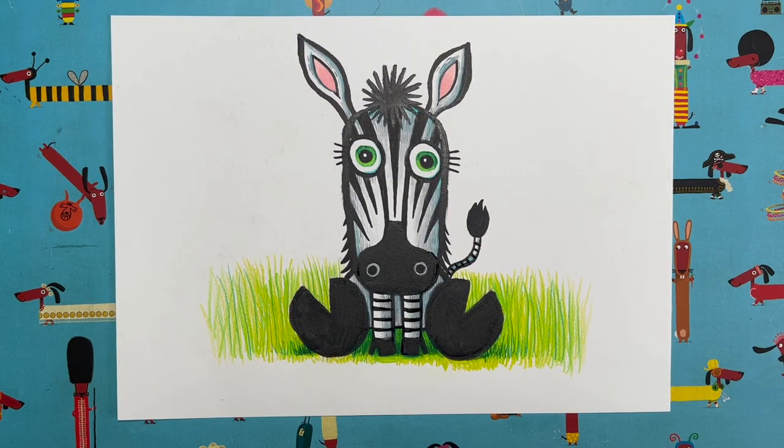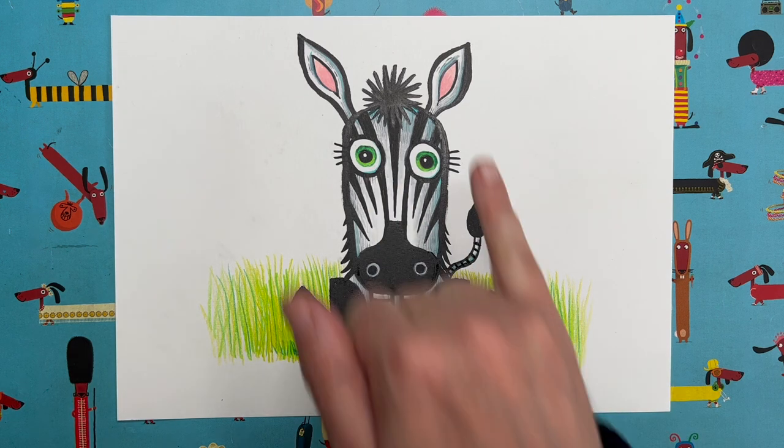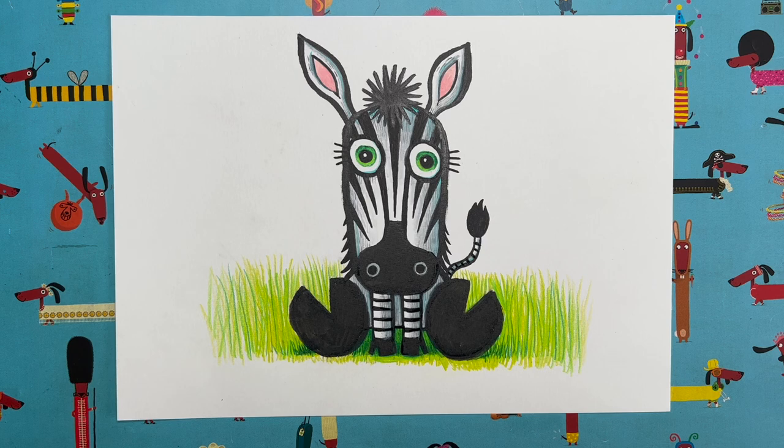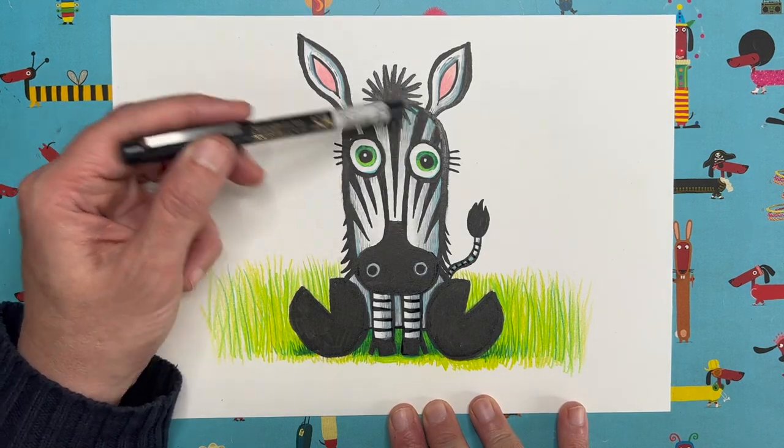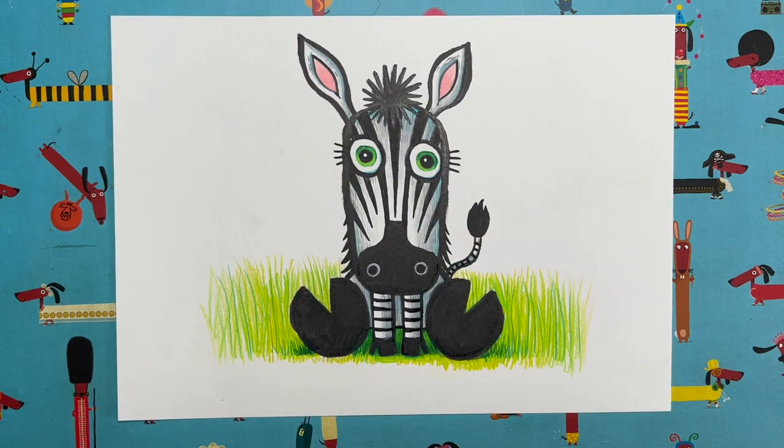Okay, there is my coloured in zebra. It's actually turned out pretty colourful, even though I said it was just going to be black and white. I made the eyes, as I said I would, nice and green, added the pink in the inside bits of the ear, and then I've added quite a lot of grey and silver and even a little bit of blue here, just in the shadowy areas, just to add a little bit of interest.